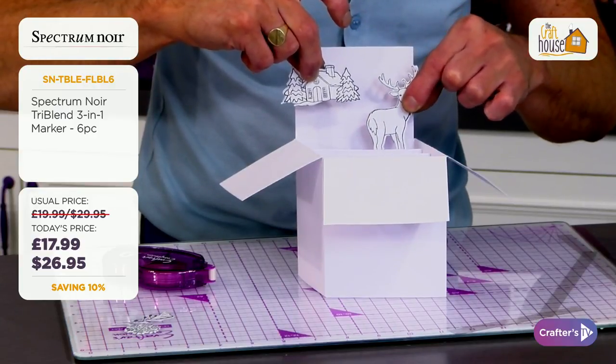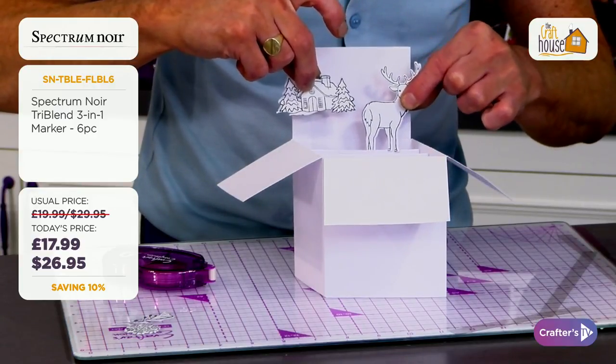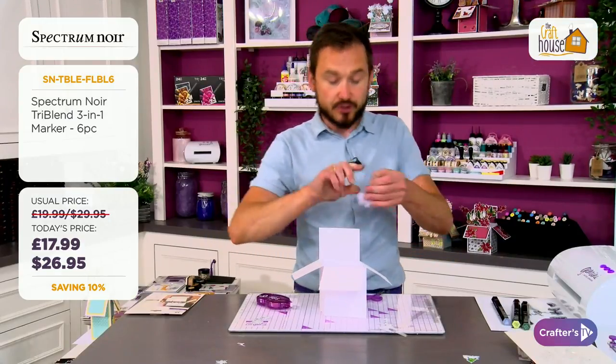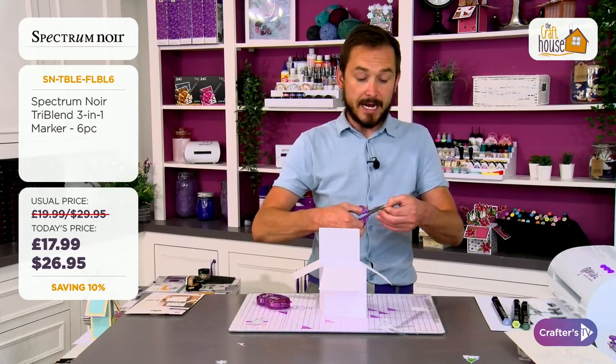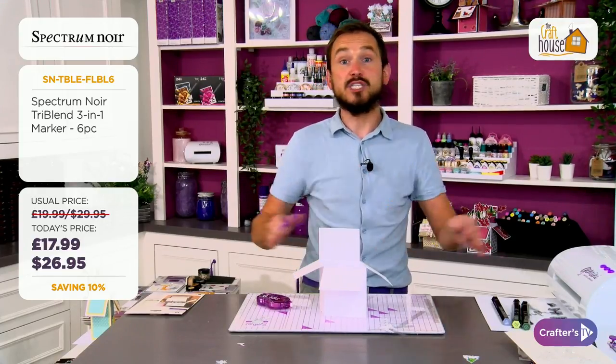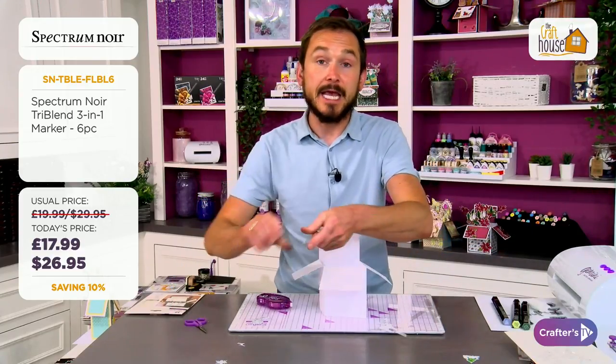Nancy's asking, Craig, do you thin the glue when you use it for the snow technique, or is it just as is out of the tacky glue bottle? As it is, because if you were to try and thin it down, it's going to become like water. Maybe slightly thicker than water, so it's just going to flood. So yeah, use it as it is.